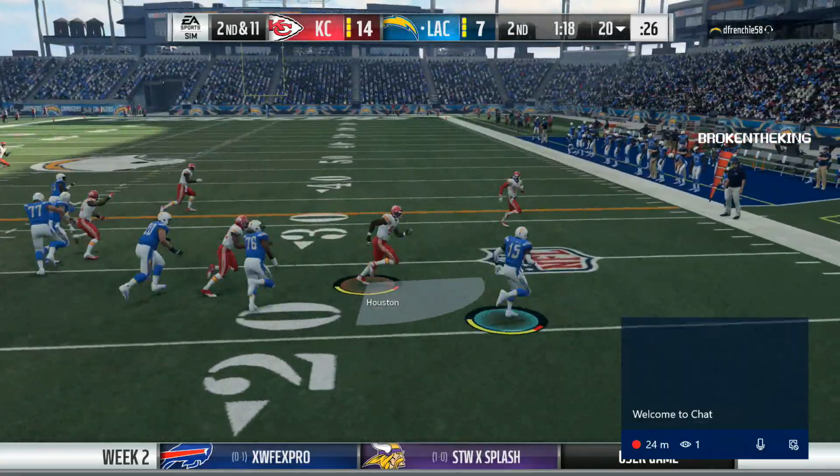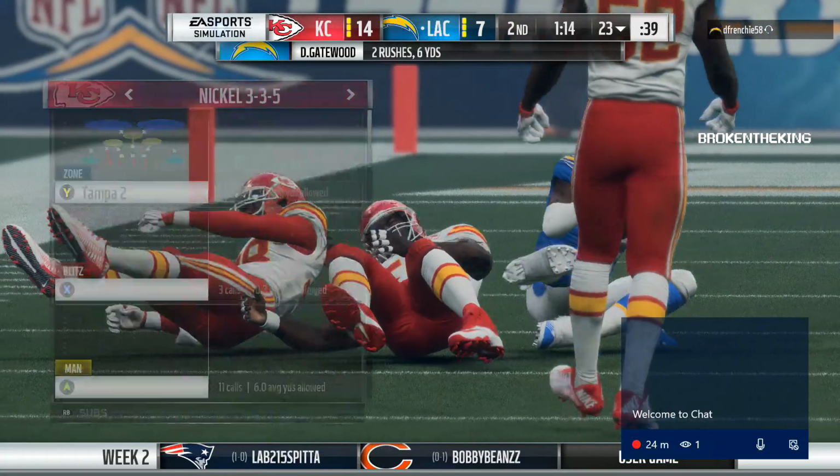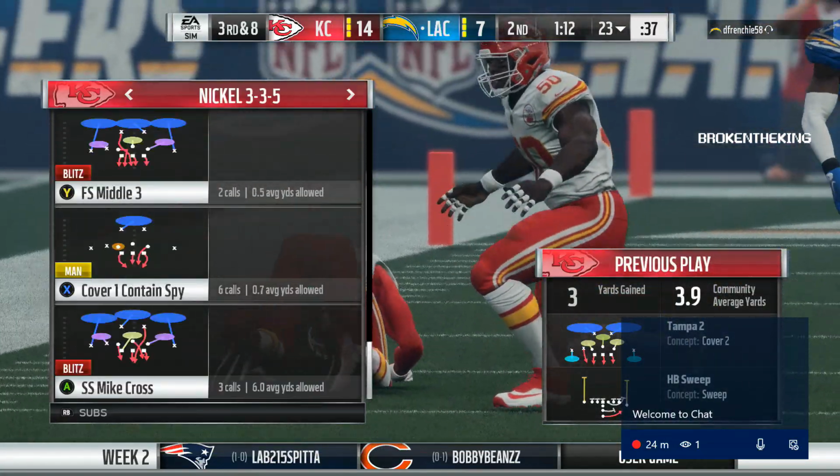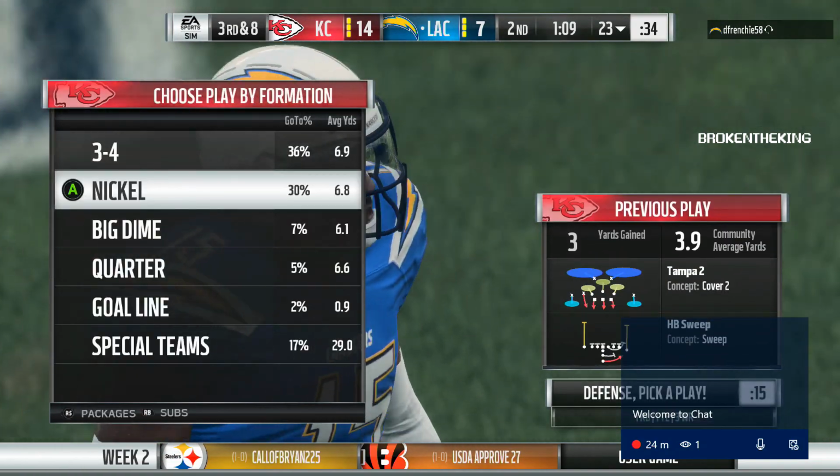Now they'll run it on the toss. And not too much going there as he'll get it up to the 23-yard line. Give him 3 yards on the run there. That still leaves him with a difficult 3rd and 8 coming up.